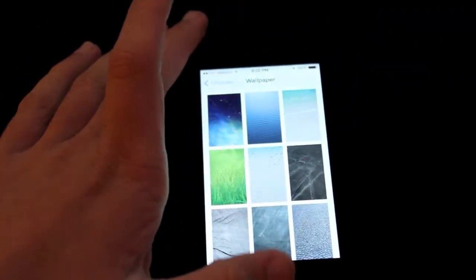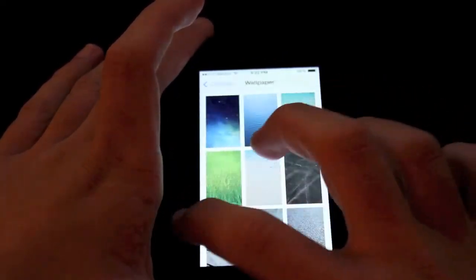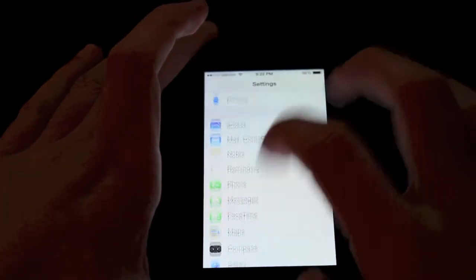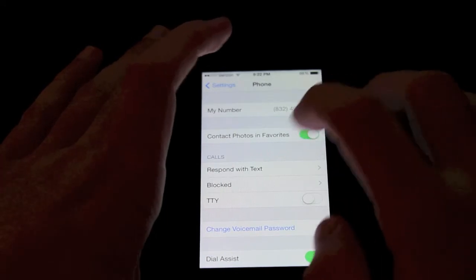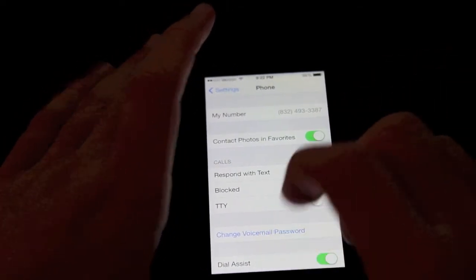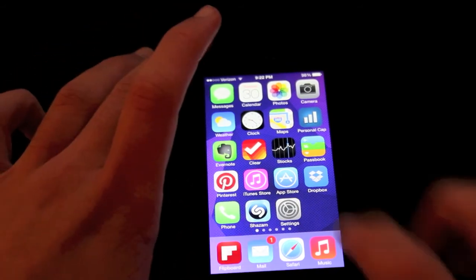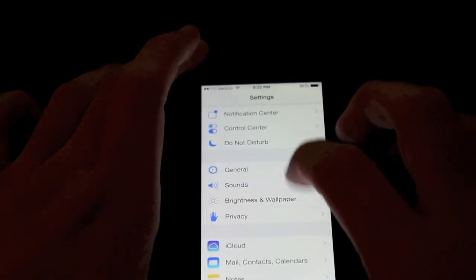They added that little interface tweak there, and something I don't want to really show you, but I'll show you what it does. If you go, oh, oops, I'm messing everything up. Go to phone, contact photos and favorites can be turned on and off, so when you go into your favorites, contacts, and phone, you can either have the little circle chat head copy thing, or you can have no pictures. I can't stop exiting this app. It's like the urge to go back. So the pictures will be gone with that option set.